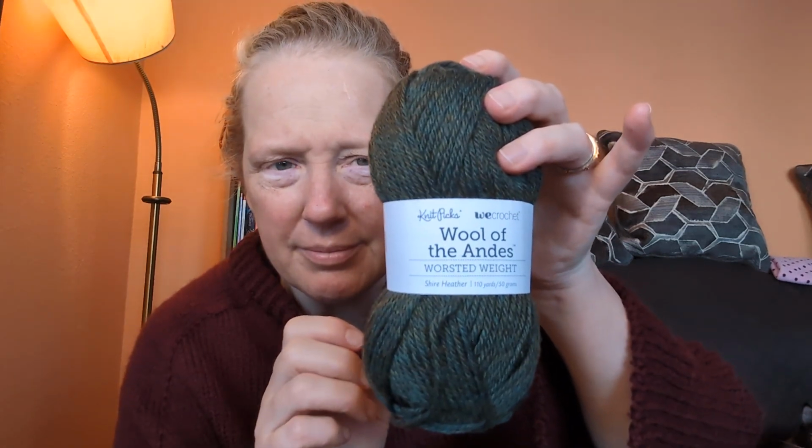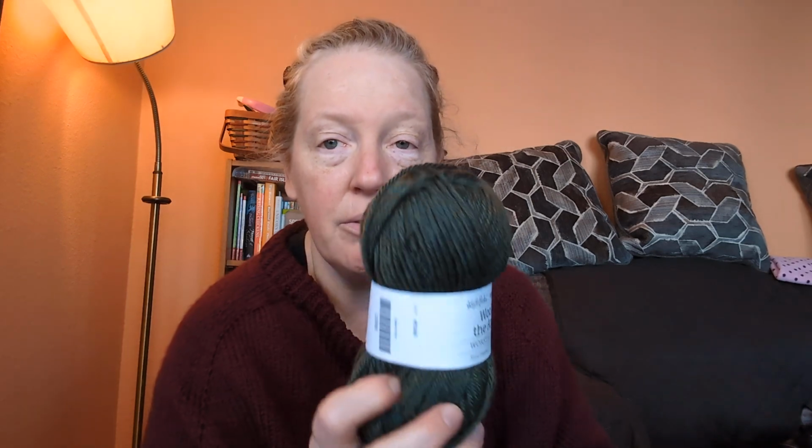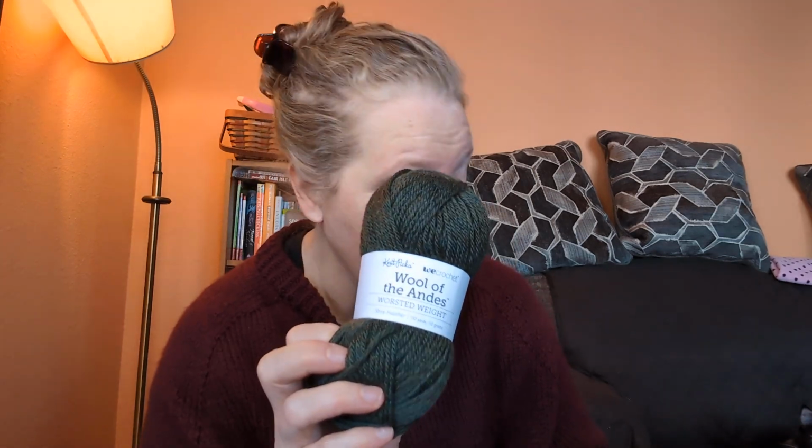So the Wool of the Andes worsted is called Shire Heather. I don't know if it's coming across. I can't really tell on my screen, but it has a depth of blues and greens and browns, and it just is striking. And I'm really looking forward to making this.